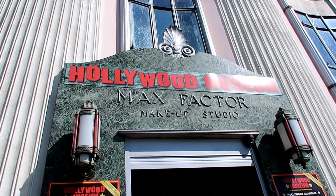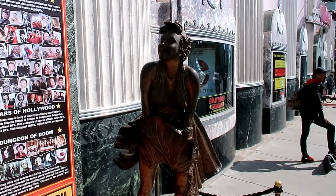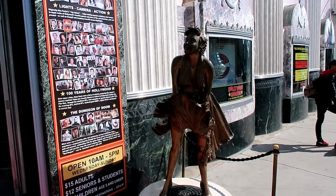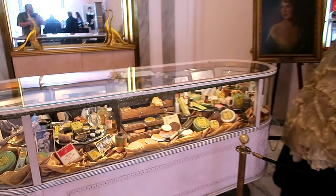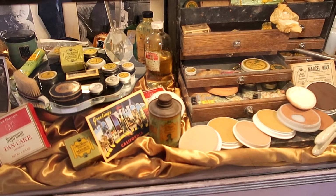You can see here right in front of the door, we're greeted by Miss Marilyn Monroe in her famous pose where her dress was blown up from a sewer grate. This front section preserves some of the history of the building and the Max Factor company, the different makeups that they made that were used in Hollywood.